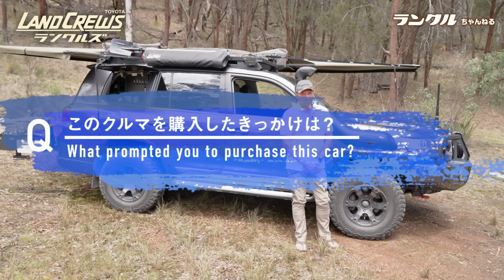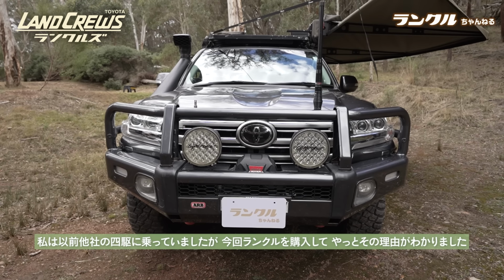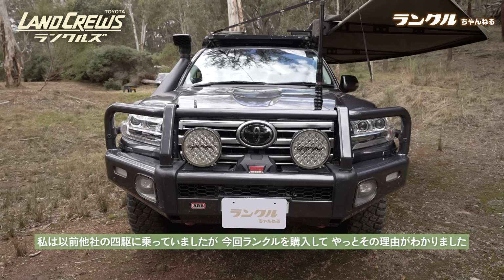Every four-wheel driver in Australia says the 200 is the best four-wheel drive to buy. And I had a VW product prior to this. And once I bought it, yeah, I understand why. Did you buy this new? Yes, I bought it new.